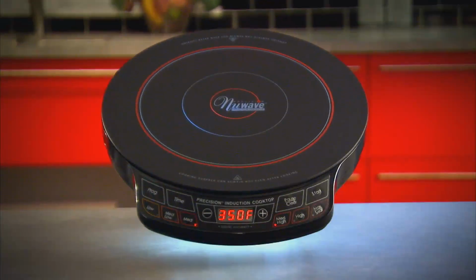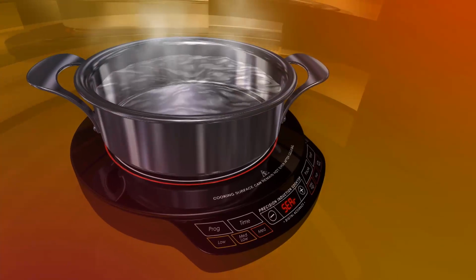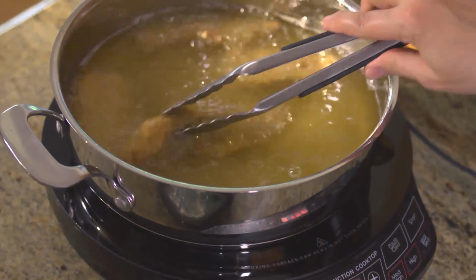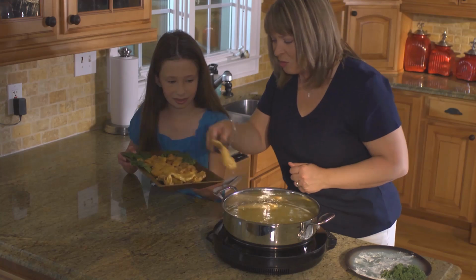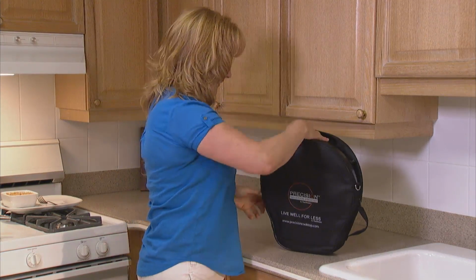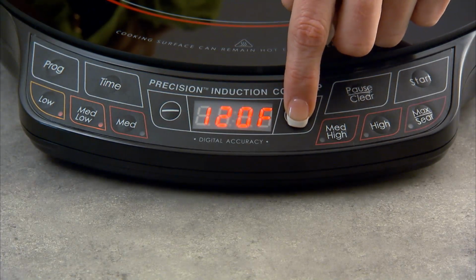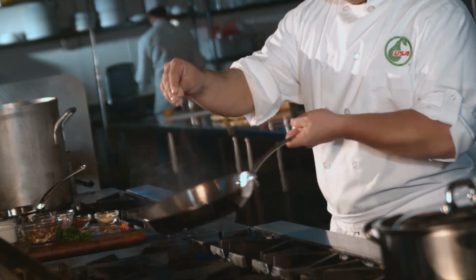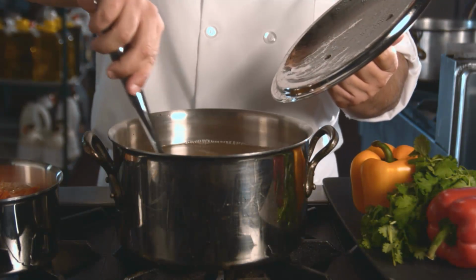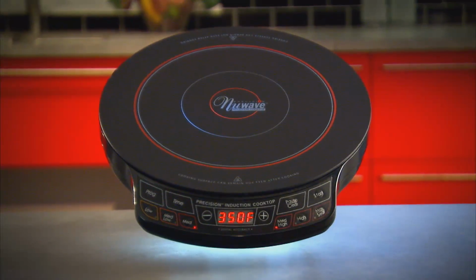Introducing the revolutionary Precision Induction Cooktop from NuWave, the leader in portable induction cooking technology. The NuWave heats up twice as fast, uses up to 70% less energy, and is safer than any cooktop. Best of all, the NuWave is the only portable cooktop that gives you precise temperature control with the simple press of a button. Professional chefs create great tasting meals by maintaining the precise temperature for the perfect amount of time. Well, now you can get professional results too with the NuWave Precision Induction Cooktop.